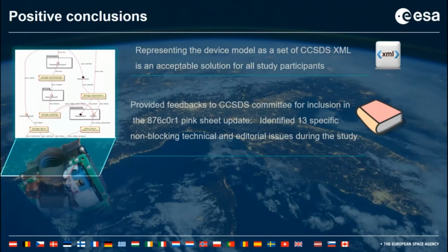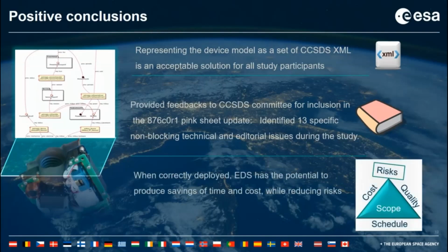Also, at the end of the study, the potential of deploying an EDS ecosystem as part of the mission lifecycle was clear. This could contribute to savings of time and cost, as well as mitigate risks such as the risk of having inconsistent or incomplete documentation.